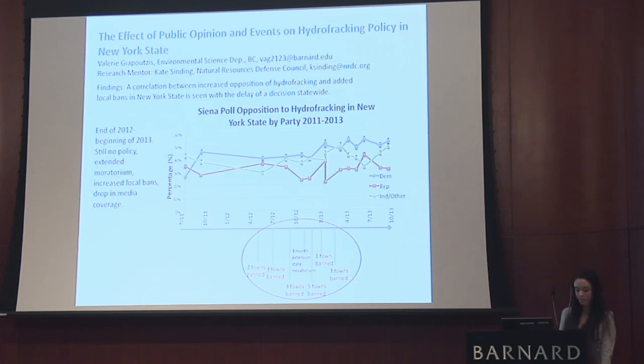I also made a timeline of events and policy from 2011 to 2013, as well as a media study in which I counted newspaper coverage from the same period. Overall, as time increased, there was an increase in opposition that was seen in New York State.